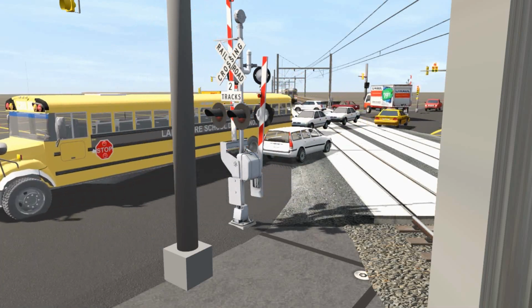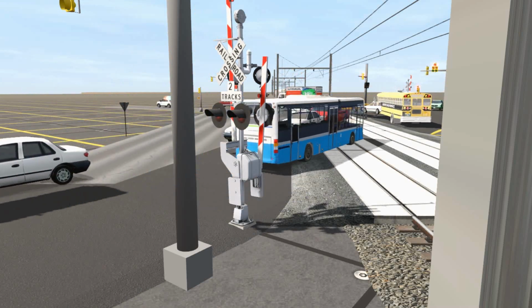Okay, it looks like that message doesn't work when the cab car is in the front. Not sure why, though.